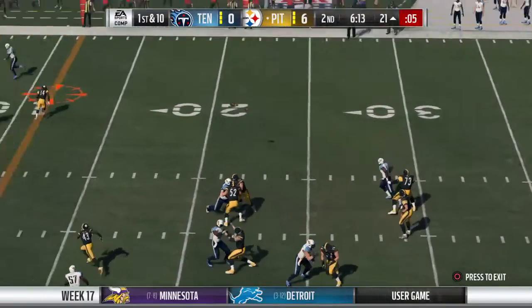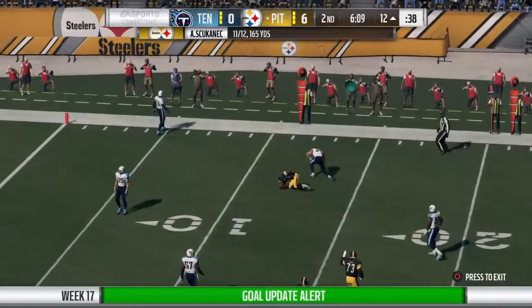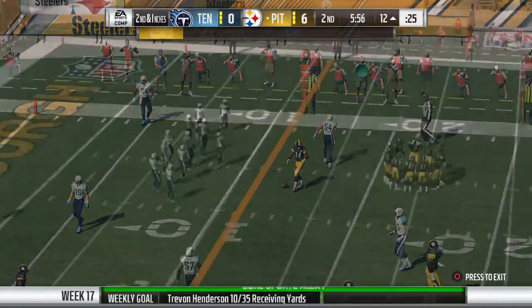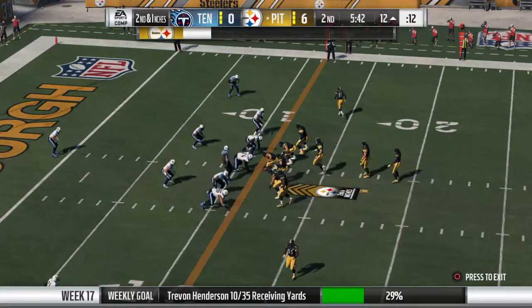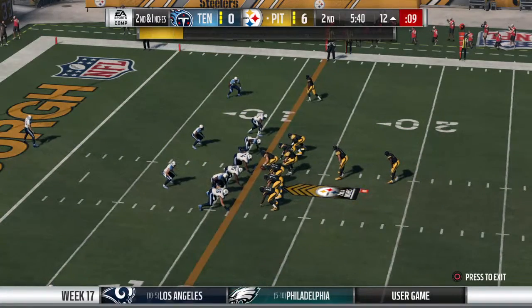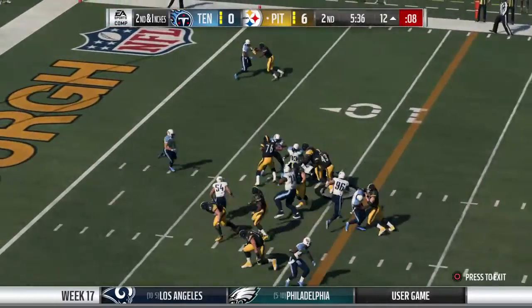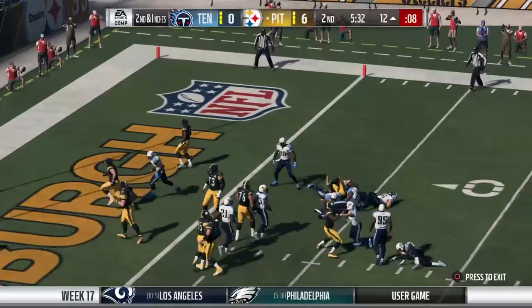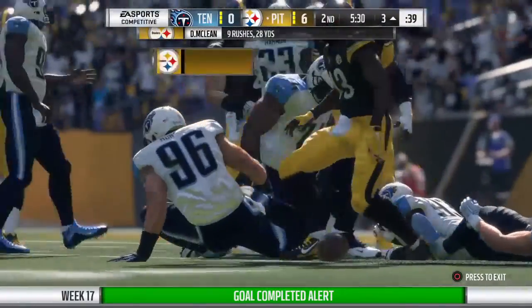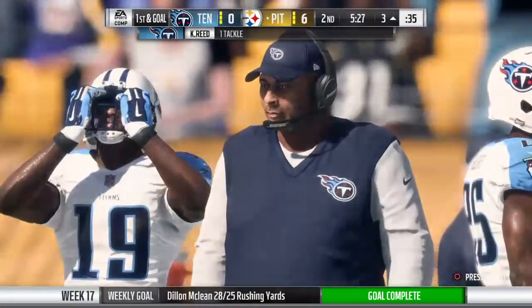Now on 1st down, he'll drop to throw it. Throwing the out route, incomplete. It's Henderson, and he'll go down here at the 12-yard line. 10 yards on the pickup there, and it'll be 2nd down. And he'll give it here to his running back, and he'll be brought down here at the 3-yard line. It's an 8-yard pickup, and it leads to a 1st and goal.